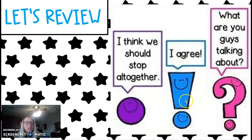When you use this exclamation point here, this is when we are going to be talking with excitement in our voice. We are so thrilled. We are having lots of loudness or emotion, feeling, expression. That's when we would use this mark.